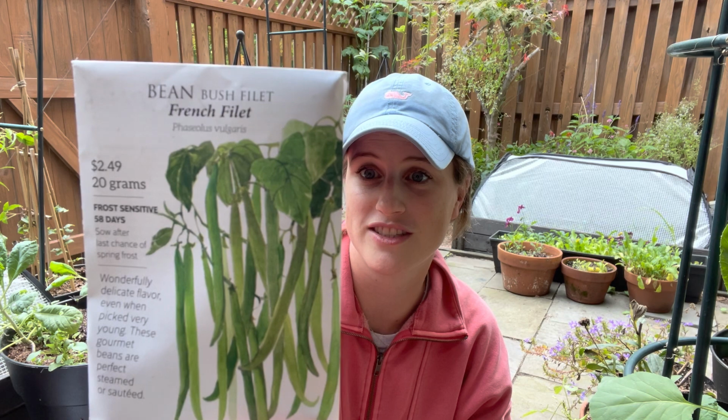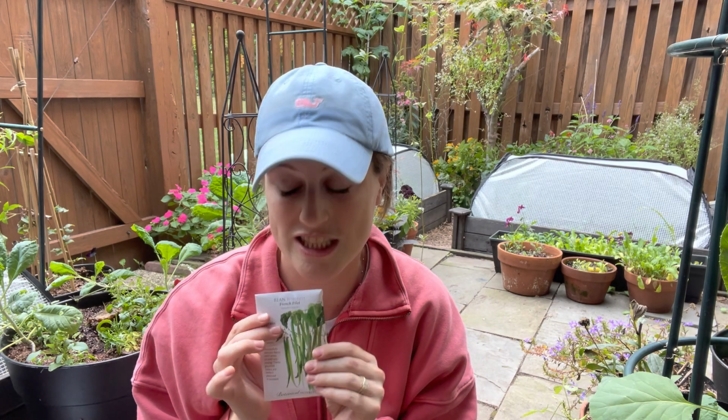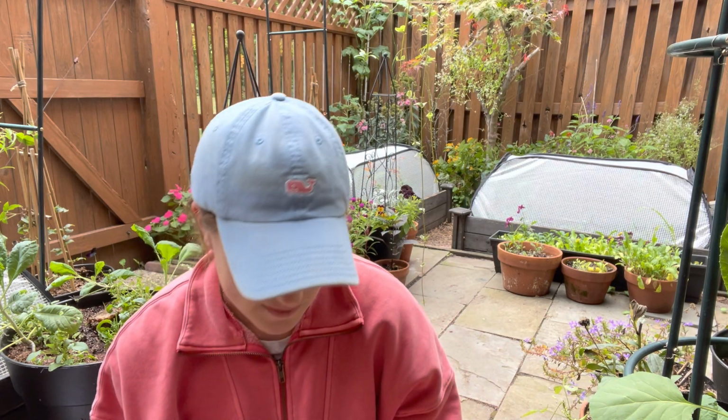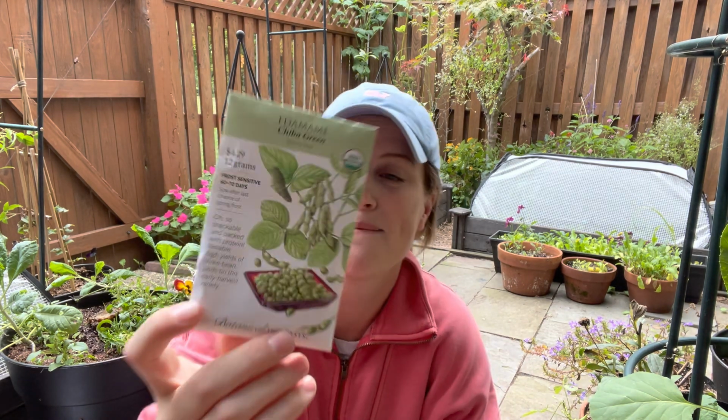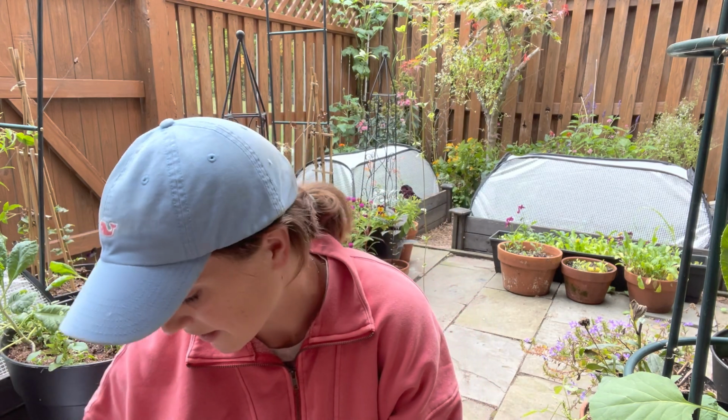Then I got French filet. I like the thin French style green beans. I just think they're always really delicious, so I wanted to get a few more of those because they're so yummy. And I grabbed some edamame. I've never grown edamame, but I thought this would be fun to try, maybe in a container. Getting a little bit of edamame would be really cool. So I picked that up as well.